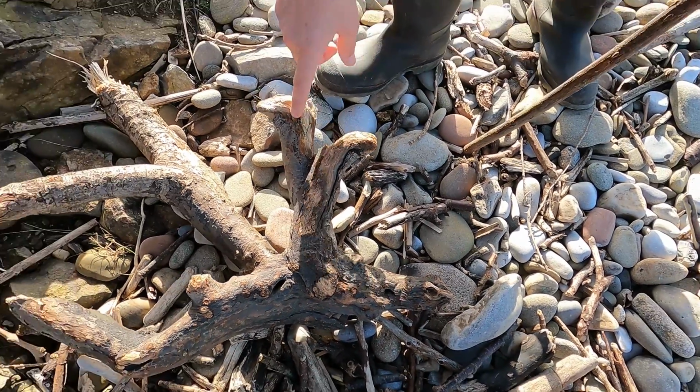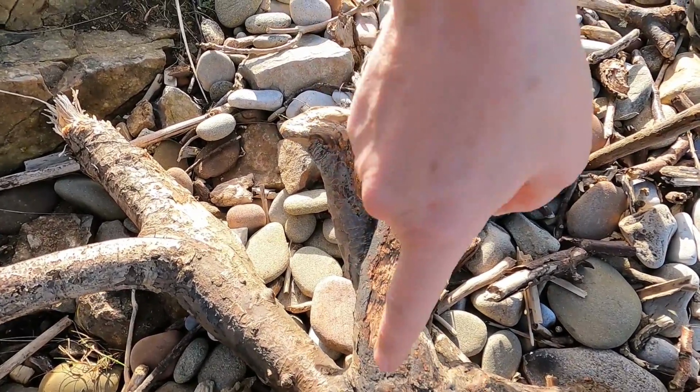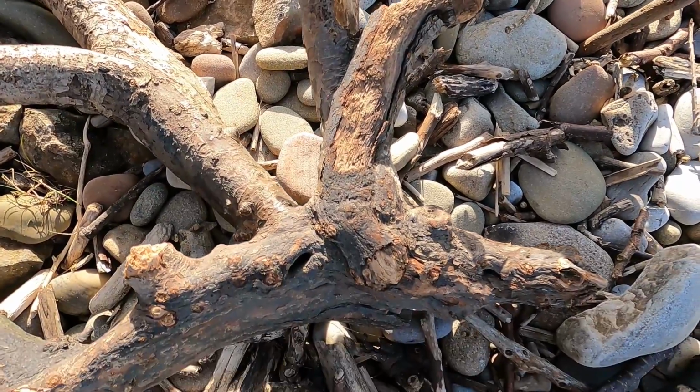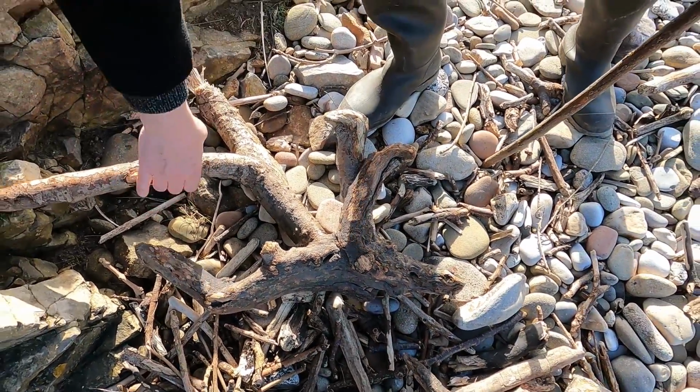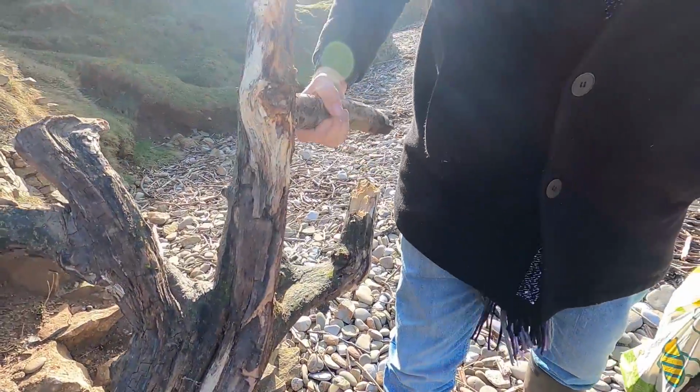They could be two birds as well, couldn't they? Yeah, two birds' heads, sat on a dinosaur's head. It's amazing, isn't it, what you can see in these things when you start looking. I'll take it home and see what I can do with it. Okie dokie.